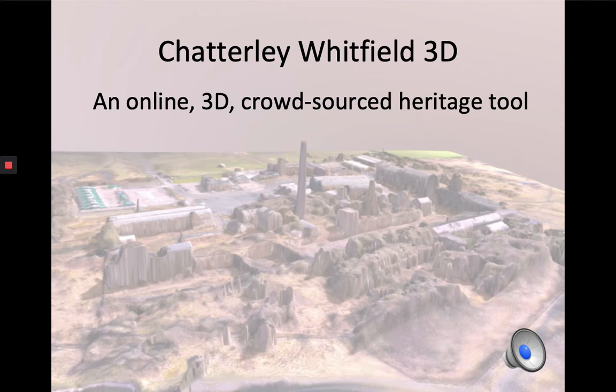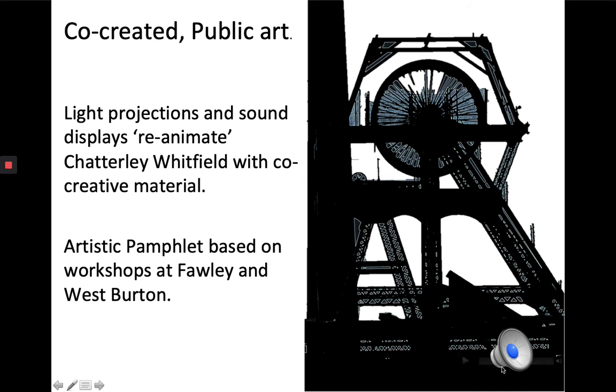It also, by the way, allows for a digital experience of an otherwise inaccessible site, and for the moment at least, quite importantly, a socially distanced one.